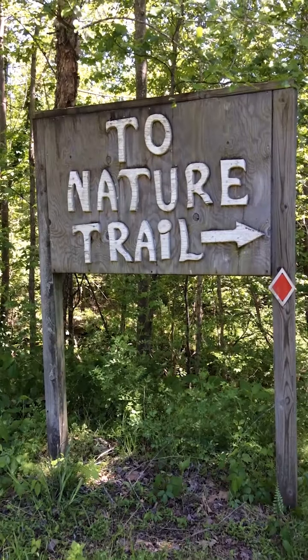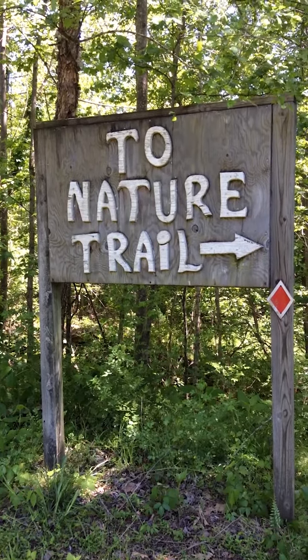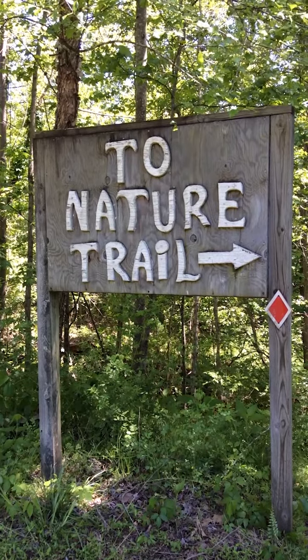So we're looking at native trees today. The native trees that we are going to hunt for have adapted to our local climate and growing conditions, and they've formed relationships with the animals and plants in the forest community. So when you see these trees, you're not just seeing a tree, you're seeing a community of plants and animals that depend on it for life. Let's take a walk down this nature trail and see if we can find some of our trees today.